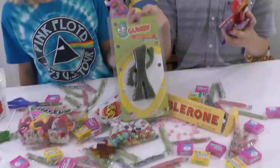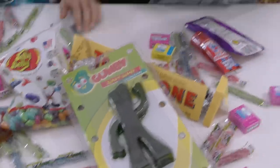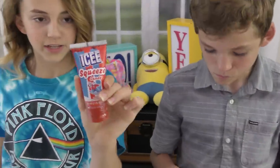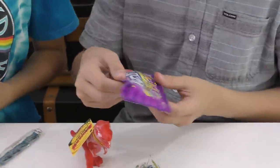We got like Gumby. Your boy Gumby. He's like the best in the town. We got dinosaur candy spray. And I accidentally dropped one. I'm not picking you up. Icy squeeze candy, which I'm very interested about. And we got Razzles Fizzles.